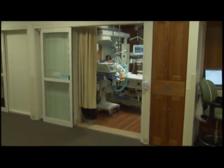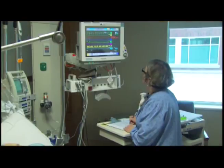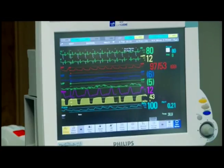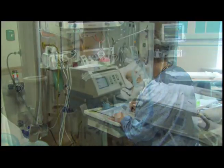You will go directly from surgery to the intensive care unit, or ICU. There will be a nurse at or near your bedside continually monitoring your condition. Your heart rhythm, blood pressure, temperature, and heart pressures are closely monitored at all times.